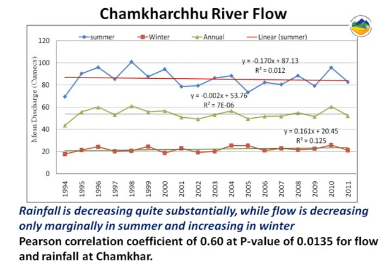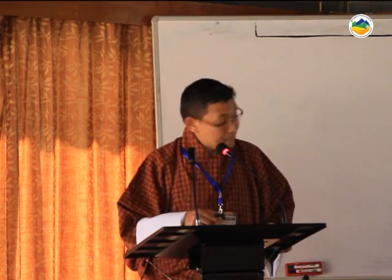So this is again contradictory to the rainfall because the rainfall trend, as we saw, was decreasing, whereas the flow here is showing a positive trend. Again, I would highlight the fact that as scientists, we would want to mention the fact that it's statistically not significant, just in case if you're wondering.